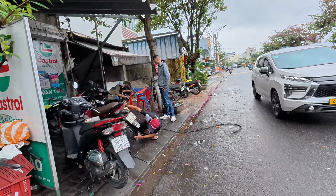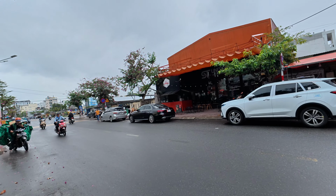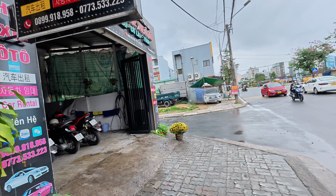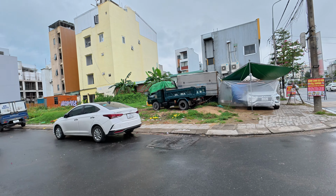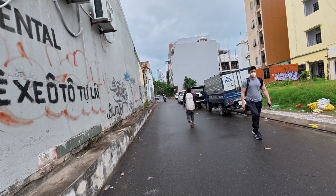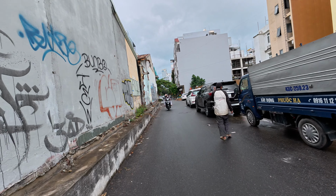Motorbike repair shops here on the left, and then another coffee shop and co-working space, I think. But we're gonna take a left here. We're gonna take a left into the Antung 29, I believe. But we will find out. I think this is Antung 29, if I'm not wrong. This is also a very residential, not residential, there are a lot of apartment buildings and service apartments here.